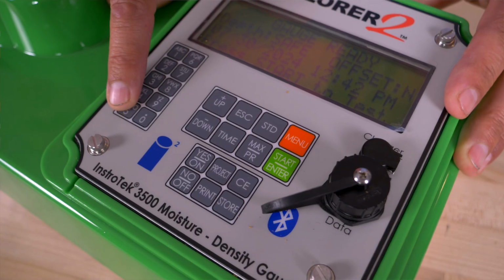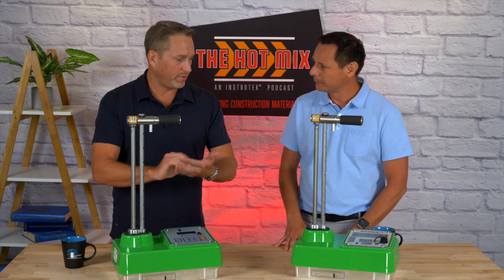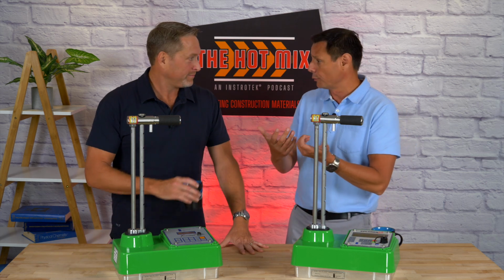You can also tell the keypad is a little different. We added a number keypad on the side, a little bit different styling than most gauges, but it works really, really well. And there are so many more benefits and features that we could talk about, but again, we don't want to put you to sleep. Yeah, alphanumeric, right? So you can store your shot data, anything you want in there. And you can program even with your phone with that app.